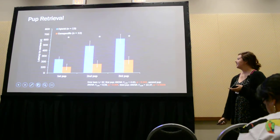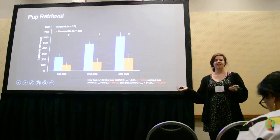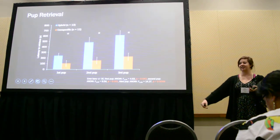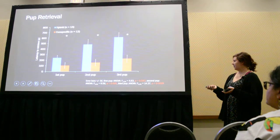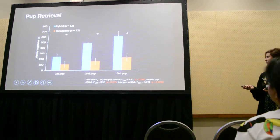All right. And then once the pups are involved. So pup retrieval, just real fast, is exactly what it sounds like. I took 3 pups and took them out of the nest and then waited to see how long it took for moms to retrieve them. So for all of their pups, mothers of hybrid offspring took longer to retrieve.